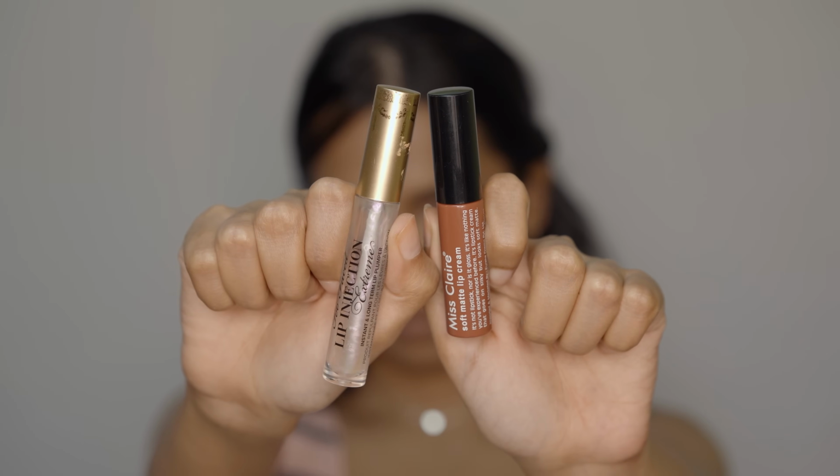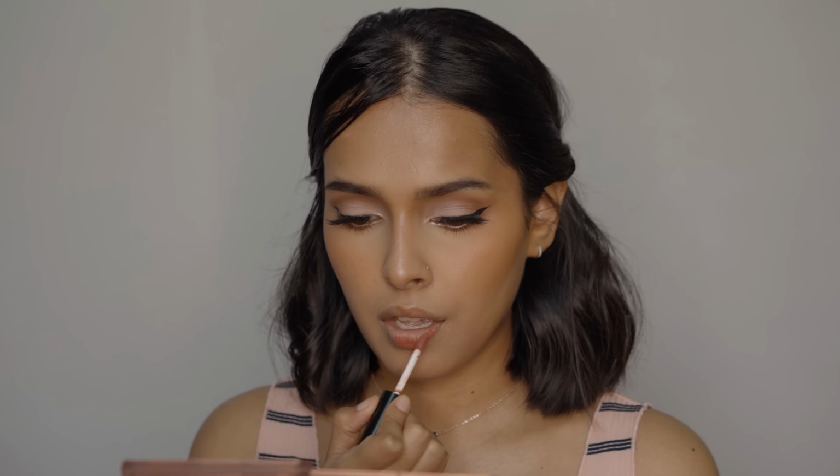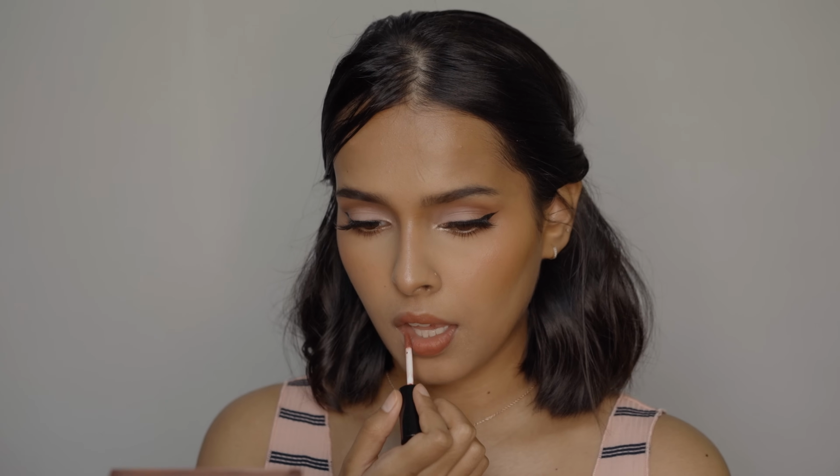For my lips, I will be using the Miss Claire Soft Matte Lip Cream in shade 58 and the Too Faced Lip Injections Extreme Gloss. I went for glossy lips because my eyes are super matte. And I'm going to use the Too Faced Lip Injections as a topper.